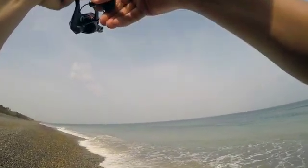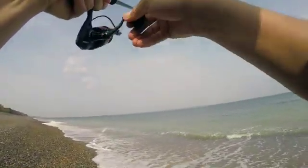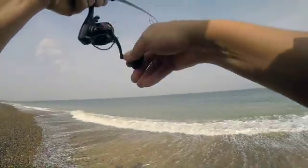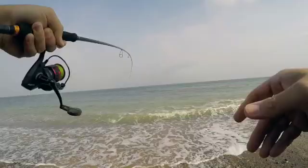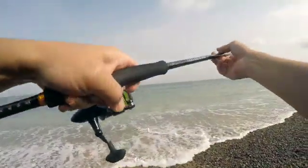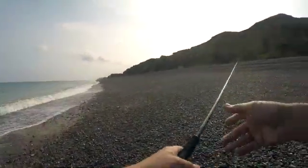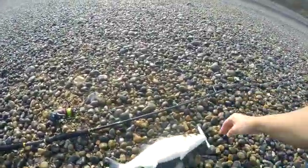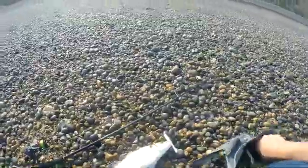Didn't take long. About the fifth cast. It is. Nice little one. Nice little one there. Right there, pal. You don't get a big growler come up and nice little bass that is.